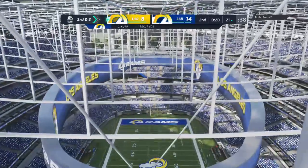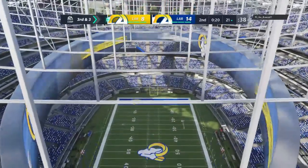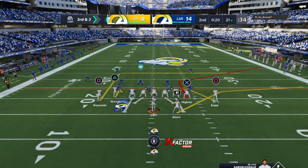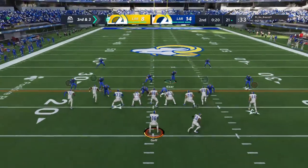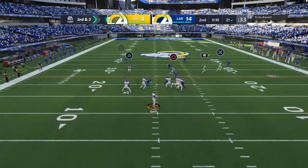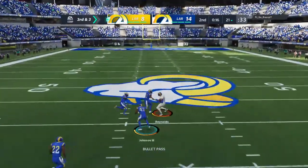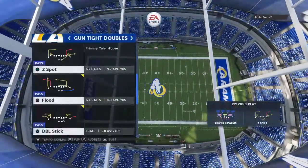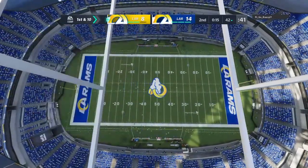Cooper Kupp. I always laugh when people say, what's the toughest route to defend? And I'm like, any of them, especially if it's a good receiver. That makes things very difficult. But when you're running a drag route, something short, shallow, going through defenders, using guys almost as screens in order to get open, that makes things tough for guys trying to get to the football.